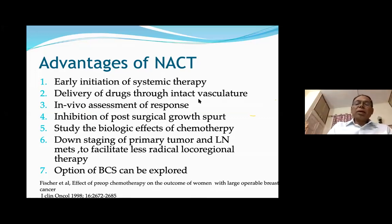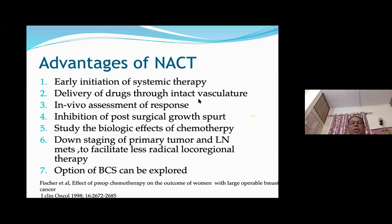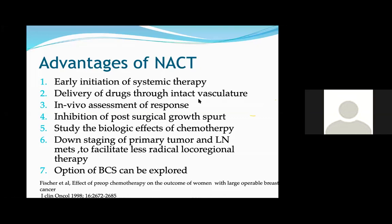It's like a gamble because, you know, studies have shown that only 5% of patients benefit from adjuvant chemotherapy, only 5%. So in 95% of patients, the adjuvant therapy only causes what? Undue toxicity.